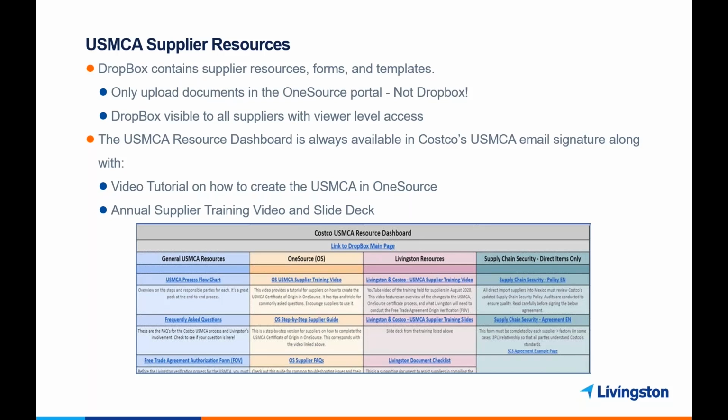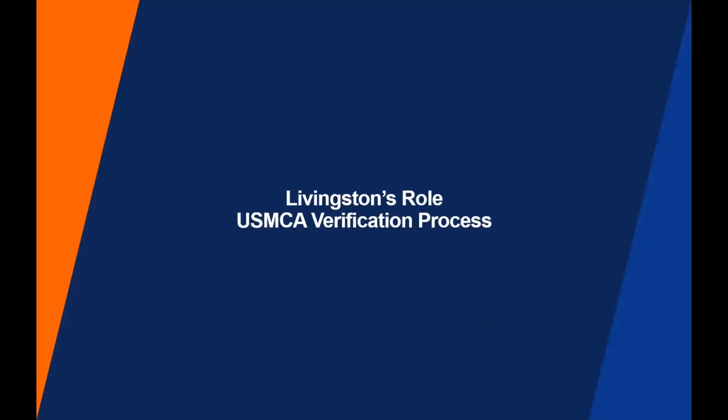Next, Livingston is going to discuss their role within the USMCA verification process. As always, if there are any questions about the one source USMCA certificate process or FOB forms, please don't hesitate to reach out to usmca@costco.com. Livingston is going to cover what they are going to cover, and questions can also be done at the end as well. So thank you, and Tammy, I believe you are next.